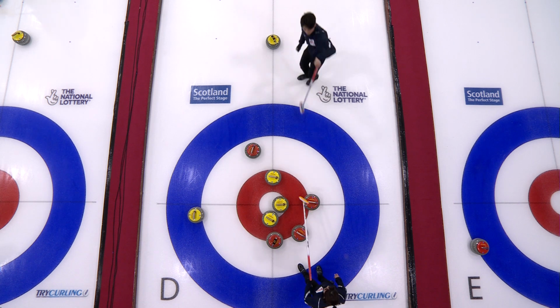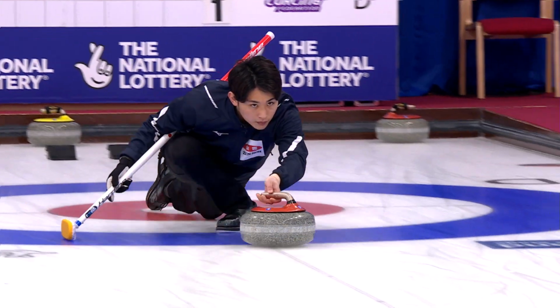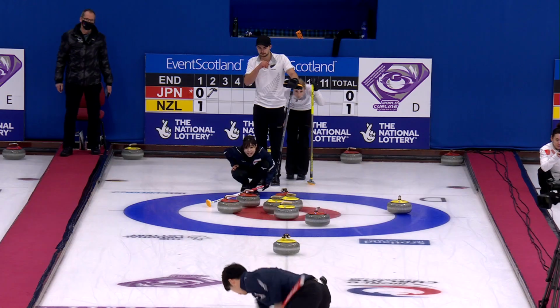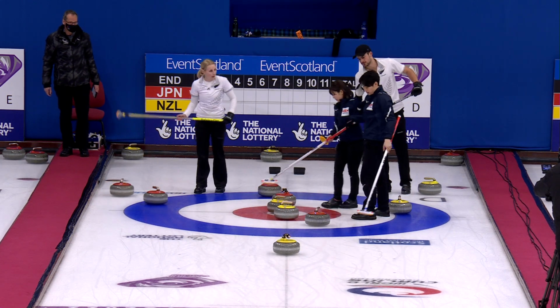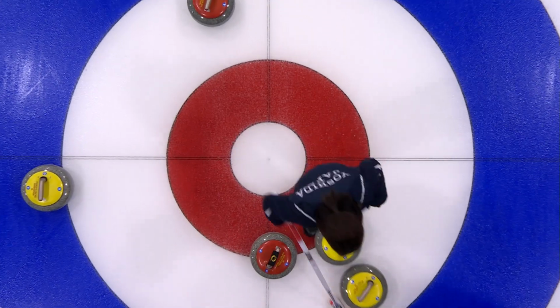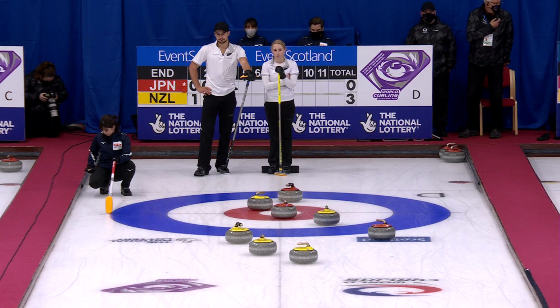In the second end, more trouble for Japan, lying 3 against. Not convinced they could score here at all, Japan, but looking to limit the damage by getting in for second shot, just over curling, and the shooter spills through. That leaves 2 yellow counters for the Kiwis. So they would lead 3-0 coming into the third end.